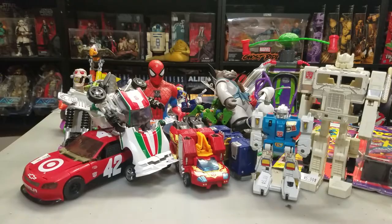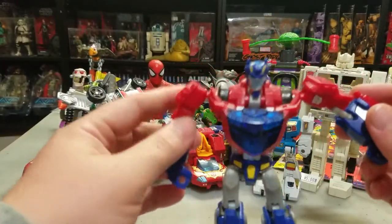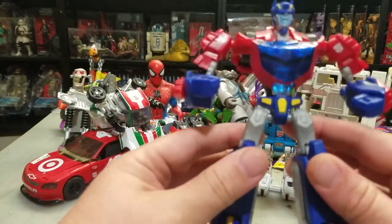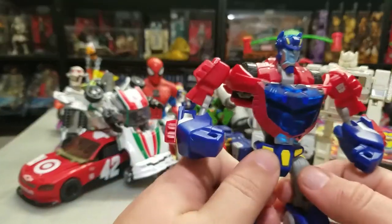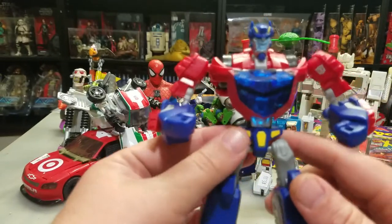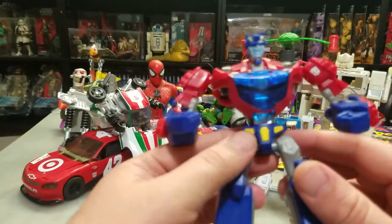So next up, I got an Optimus Prime from the animated series. I really, really like this figure. I've only watched a couple episodes from Animated. I need to watch the whole thing. It was just, one, the first episode, it was awful. I've been told that I need to watch it farther in and I might like it. It's not something that just grabbed me.